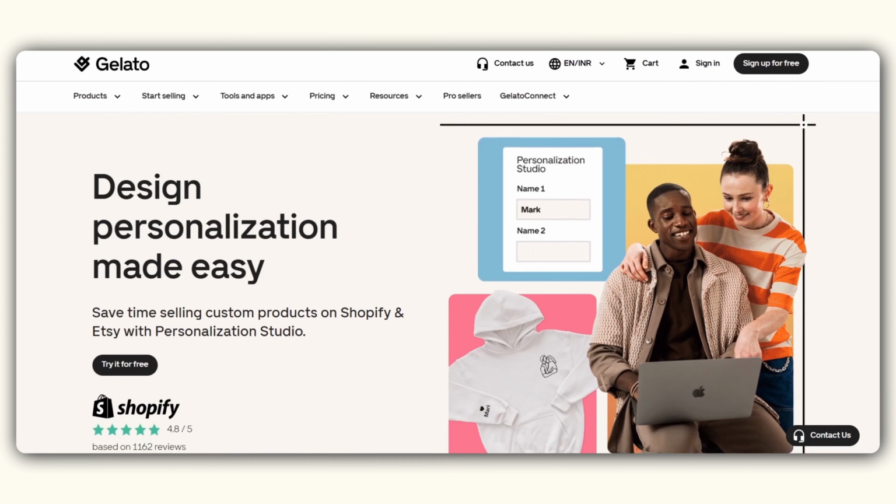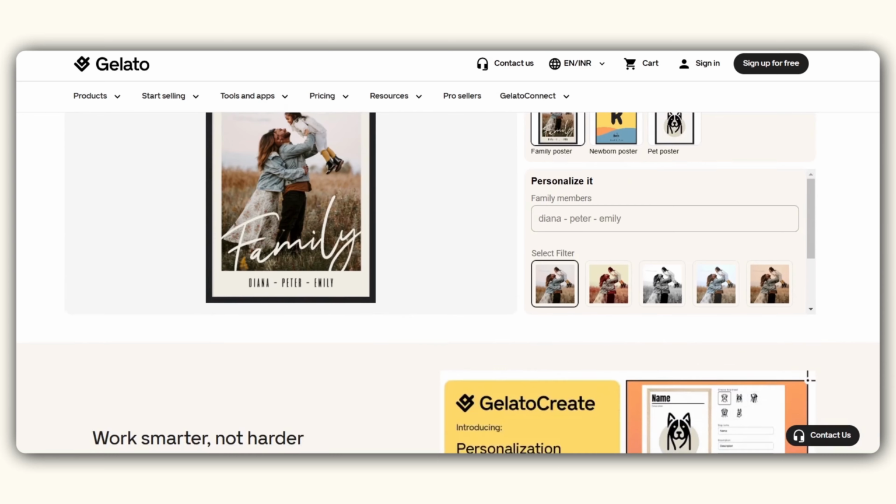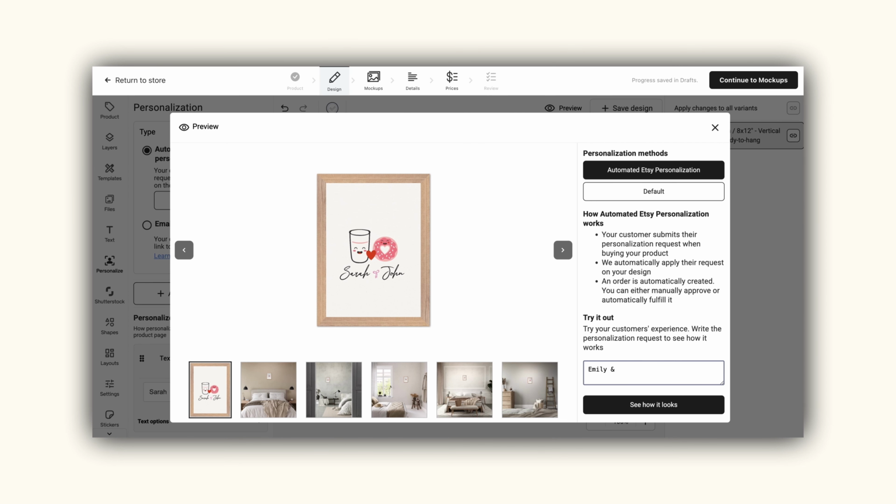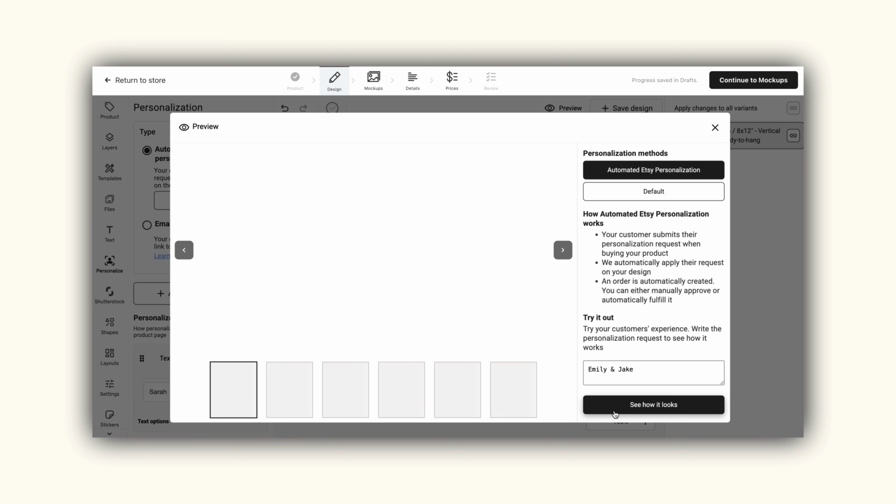So now that you have inspiration and ideas for your product, we're going to use one tool to leverage this product creating process even more. And you remember how in step 1 we talked about Gelato's own personalization studio? Well, in this step, I'll be showing you how you can take advantage of it to create custom wall art products that customers can customize, buy, and suit to their liking. Here you'll be offering custom-made prints where customers can choose from pre-selected designs and add any custom names to the product. Here's how you can put that into action.